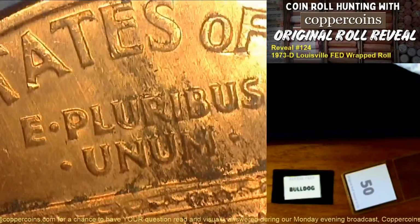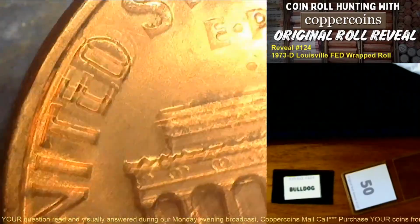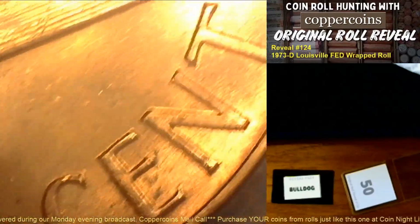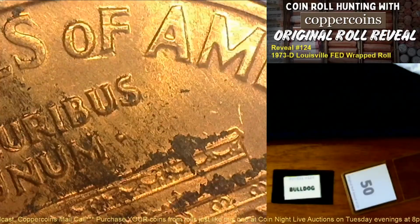And we got through, see, there's the part of the rubber wheel. So this coin was sitting, waiting for them to start the counter again. So this was the first coin in the roll because of all that rubber buildup on the coin.